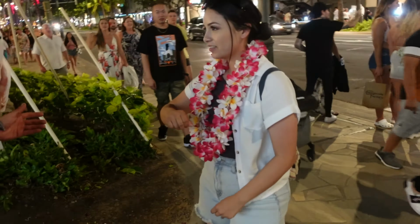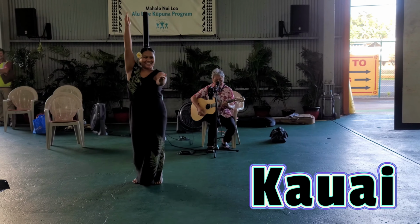Shake it off. 2, 3. How were the birds? How were pictures with the birds? They were so cute, but they were heavy. Yeah, they look heavy. One of them likes to jump a lot. Welcome to Wailua Falls.